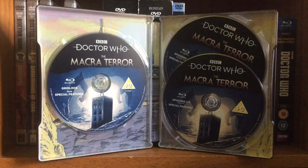It's set before Fury from the Deep, and it's about the loss of Victoria. They're feeling a very big loss, and they kind of cut that out, which I'm not very happy with. But the story itself, it's good. It's a nice little animation, and maybe we're going to get The Wheel in Space next, maybe after either of Daleks or whatever story we're getting.